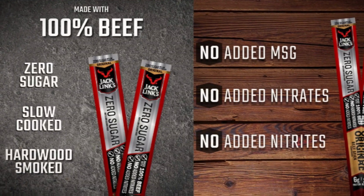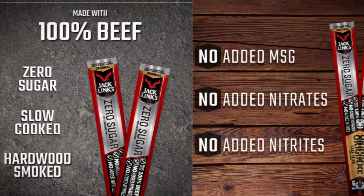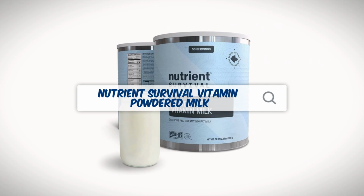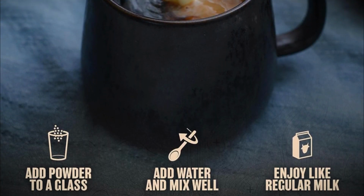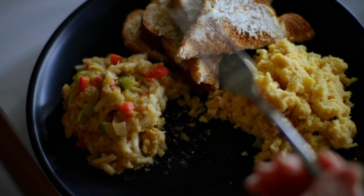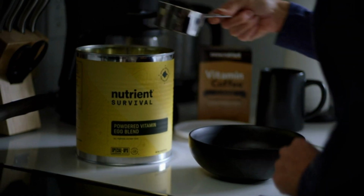Great to have on hand for road trips, picky eaters, or those moments when you just need something quick and tasty. Let's switch gears here with Nutrient Survival Vitamin Powdered Milk. This isn't about a quick snack, but about ensuring long-term nutrition in tough situations. This powdered milk is designed to help you and your family get vital nutrients if fresh milk becomes unavailable. It's packed with 21 nutrients, including vitamins, minerals, and even 6 g of protein per serving.